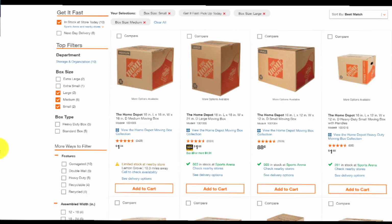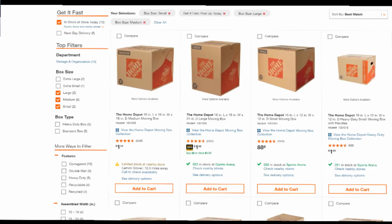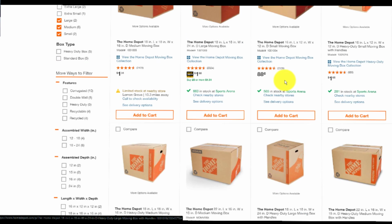There are 3 different sizes that you're going to need: small, medium, and large. Side note, please do not get the heavy duty boxes, as they are unnecessary. I have sent hundreds of shipments out and never had an issue. Alright, and if you look at the website right here on Home Depot, you can see what the boxes look like for medium, large, and small here. And you can also see what the difference is between these regular boxes and heavy duty boxes. The only difference that you're going to see besides the price is this big orange label on the side that says heavy duty. You can see down here for the small, you can see it for the medium, you can also see it for the large right here.